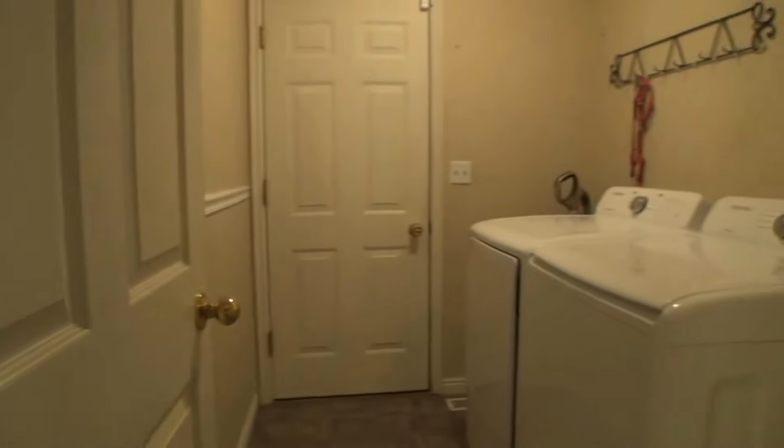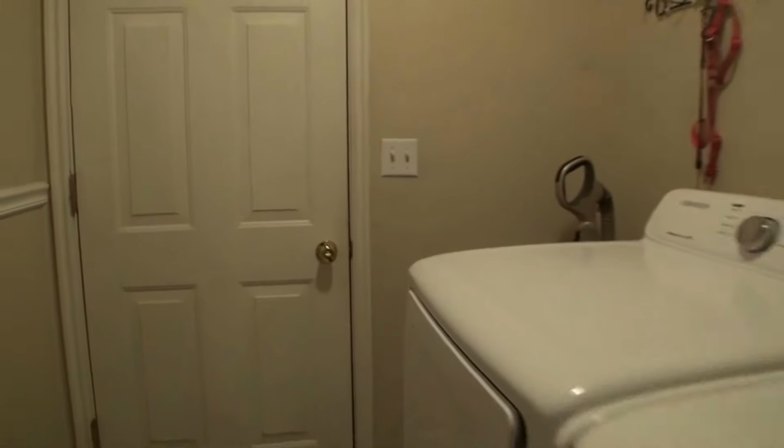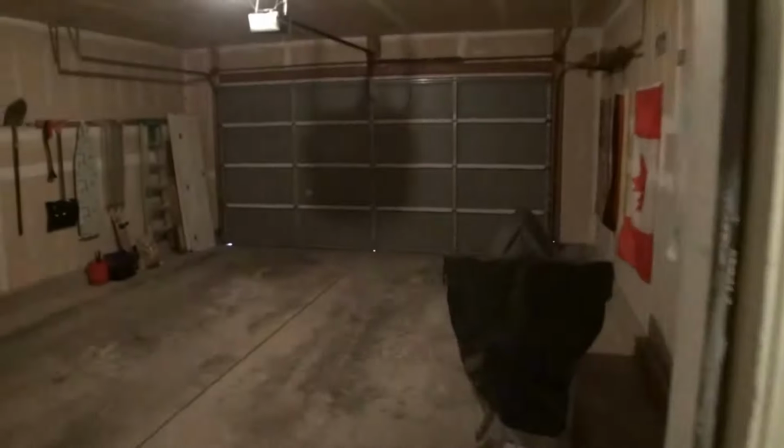See, here's the stairwell to take us downstairs. We'll take a look at that in just a second. Before we get to the master, we'll come by the laundry room. And then out to the garage.